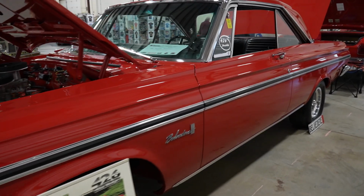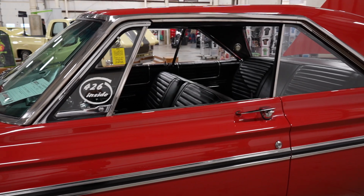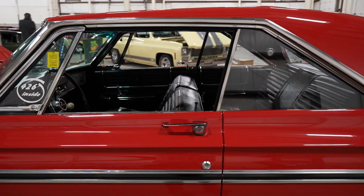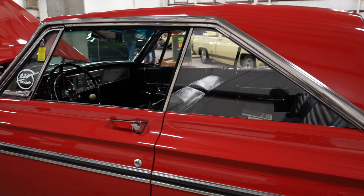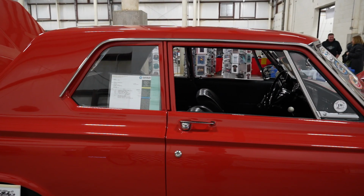We got a 65 hardtop side by side with the post car. Very cool. Don't very much see that. 65 Dodge Dart Plymouth with the post.